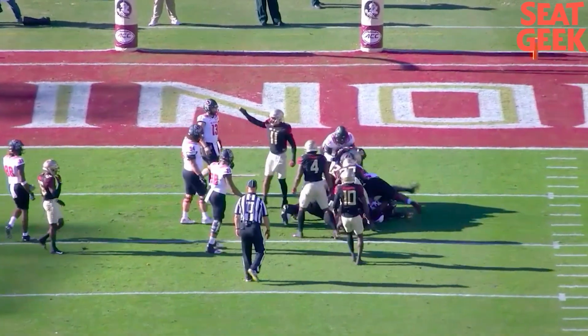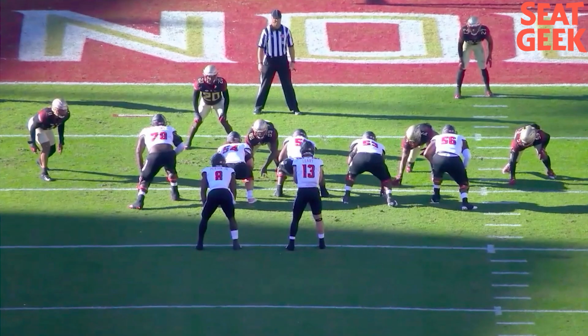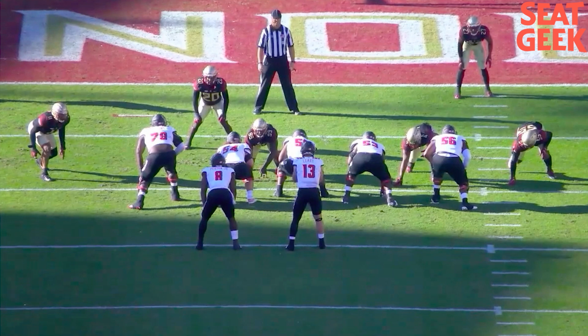Tackle for a loss. So in this matchup, and again, Jermaine Johnson's not as hyped as a prospect at this moment, Ekwonu is. That's got to be big for confidence, and that's got to mess with Ekwonu.